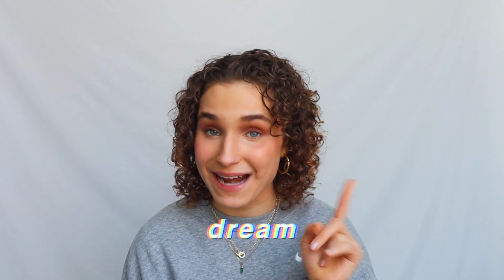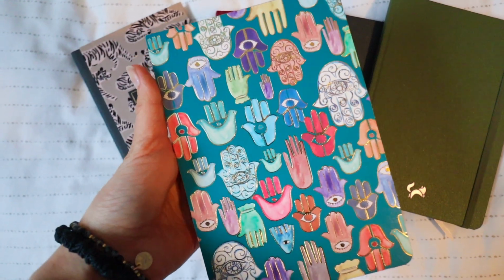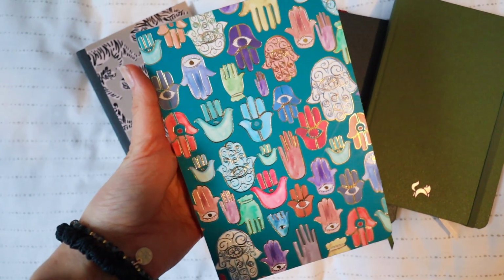Dream journaling. I have been trying to get into this more and more because I have been having vivid dreams and I want to journal more about them. There are so many benefits to journaling your dreams. Just as soon as you get up, that's when your dream is freshest in your mind. You write down what you dreamt about and maybe some insights you had. This gives you insights into your relationships, into concerns that you may have, into the future you may want.